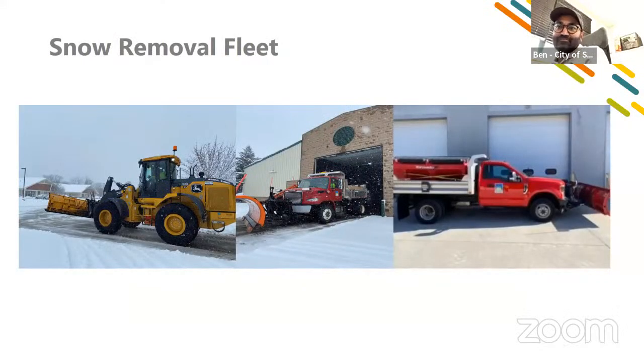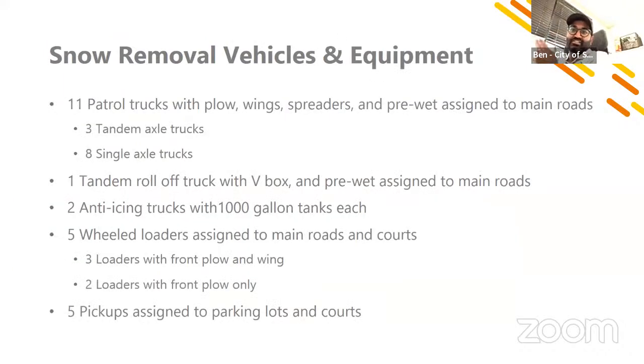Brief overview of our fleet. I'm sure many of you are familiar with the vehicles we've got. We utilize 11 patrol trucks. 8 of them are single axle and 3 are tandems, all with plow and wings and spreaders, utilizing pre-wet, and they're assigned to the main roads. New this season, we got a tandem roll-off truck with a V-box. That has just started to be utilized by our staff.